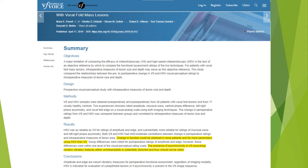And in a comparative study from 2019, it states that change in function could be obtained in more patients and for more parameters using high-speed video than video stroboscopy.